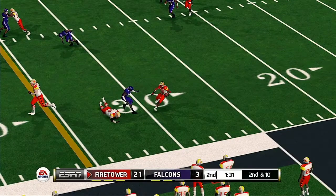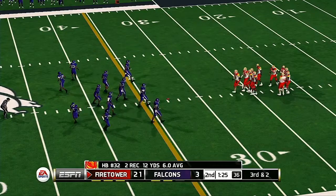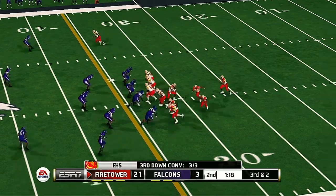Swings it out left to the halfback. He's taken down at the 33-yard line. Very solid gain through the air. I'm impressed with the poise of this quarterback and the ability of the receiver to keep his concentration and get his hands on the football.